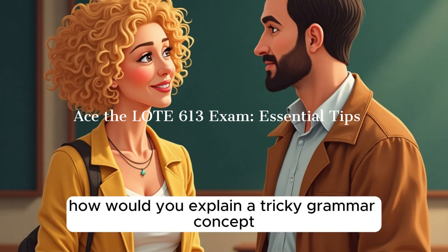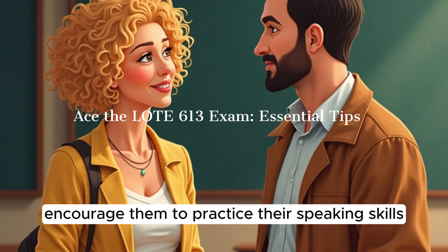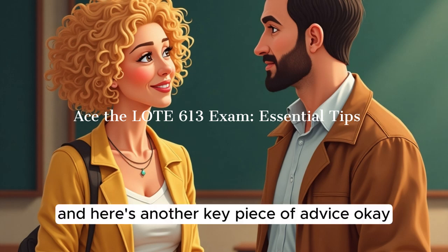How would you explain a tricky grammar concept? How would you encourage them to practice their speaking skills? It's like doing a mental rehearsal for your future teaching career. Exactly. And here's another key piece of advice.